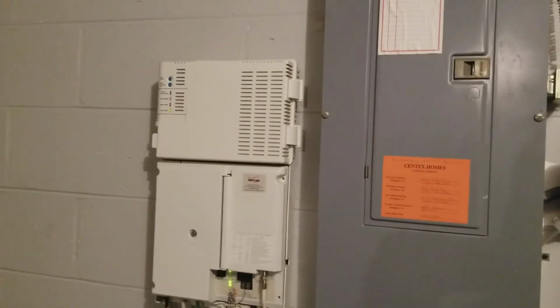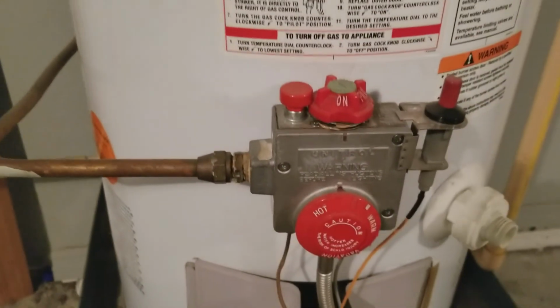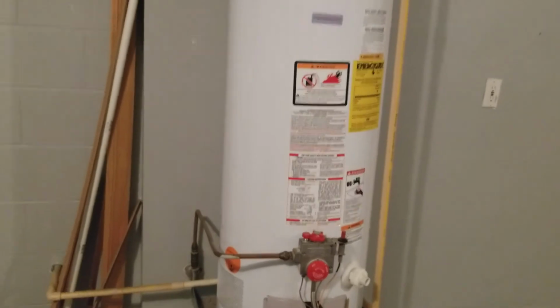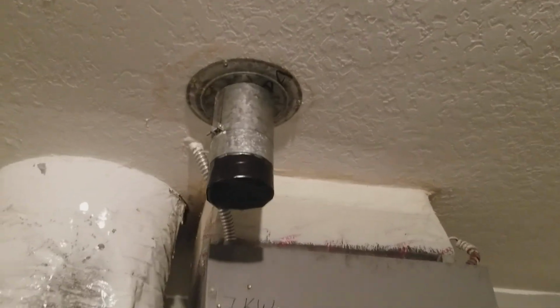So it has Verizon and other things. This is a gas hot water heater. This little gizmo is a giveaway that it's gas hot water. And of course we saw the gas stove as well. I'm not sure what that little pipe is.